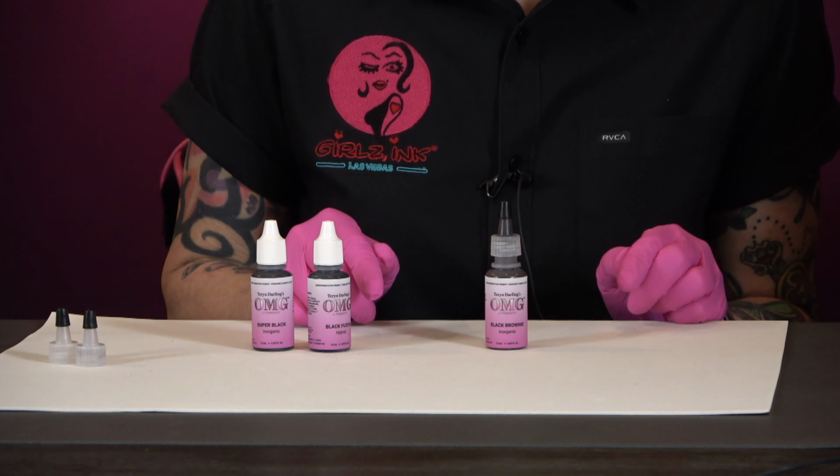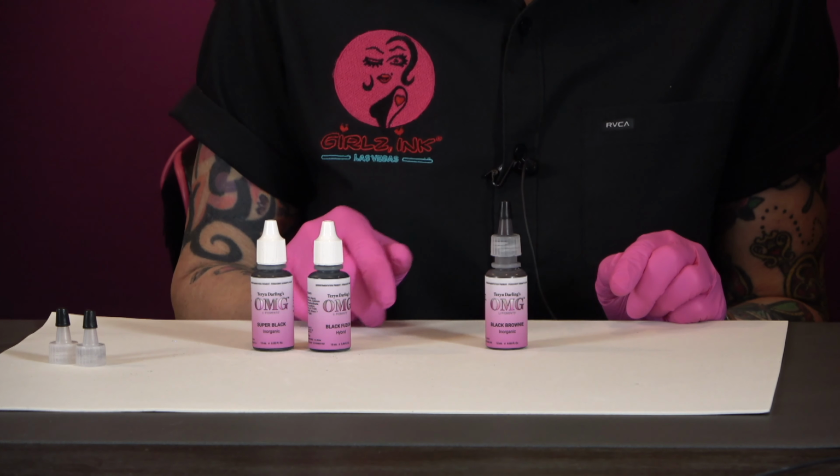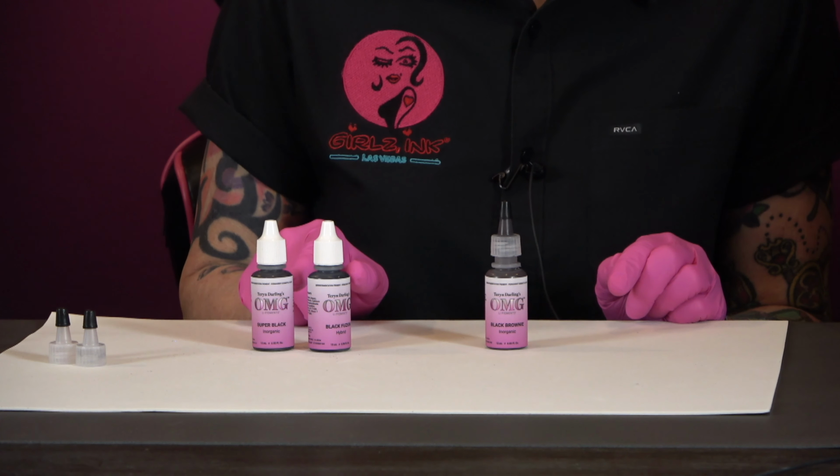So we're going to cut to a video that I did at the studio yesterday where we swabbed each one of these colors out on skin. I'd like to show you that now.